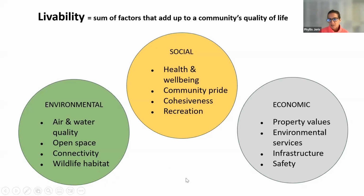So it's basically the sum of factors that add up to a community's quality of life. Those fall into 3 broad categories: environmental, social, economic. You could make a whole long list of factors for each of these, but I put some examples on this slide. So environmental, air and water quality obviously affects a community's quality of life. Socially, community pride, cohesiveness. And then economic factors, an example there would be the property values in the neighborhood. Next slide.